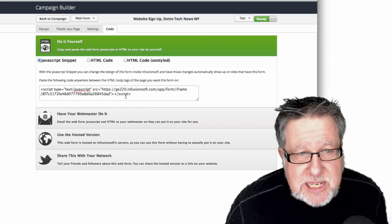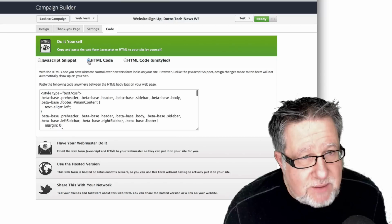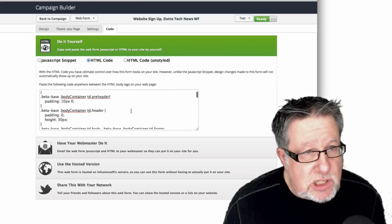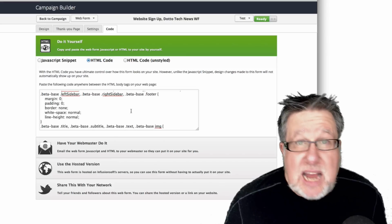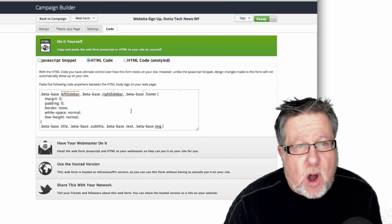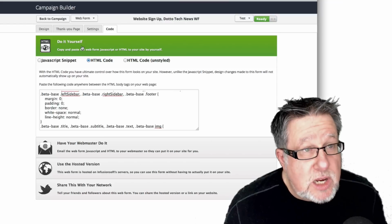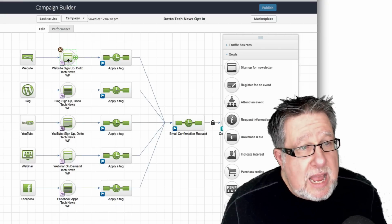And what that creates is this code here. So I can view it as HTML code, as JavaScript. This might look a little bit complex, but if you're already doing your own stuff in WordPress, you can just install this as a snippet or as a piece of code on your WordPress page, and it will resolve into the form that we see there. So all these tools work together to finally deliver that form, which allows people to opt in on your mail list.